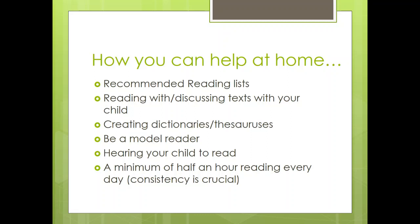Our recommendation is a minimum of half an hour reading every day, and the consistency of that is crucial. It's basically a matter of being in shape as a reader, very much like exercise. And the expectation is that they write a summary of what they have read on that particular day. When they write it in their reading diaries, we check them daily and make sure that they're reading enough as well.